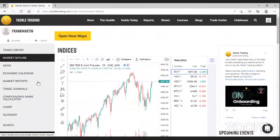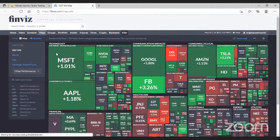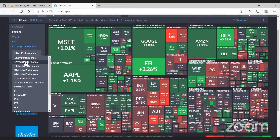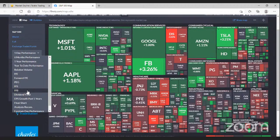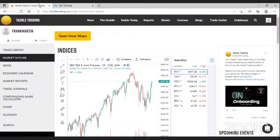There is also a link to the FinViz heat maps here. This will bring you to finviz.com, just the S&P 500 for the day. What did it look like? Where was the strength? Where was the weakness? Just to get a little bit of a different view of that top-down analysis. In FinViz, you can do some customization. You can look at the weekly, monthly, quarterly, yearly performance, certain fundamental ratios, how it performed on its earnings date, etc. So it's just another way to get that visual of the day that was in the market. So that is the heat map button right there.